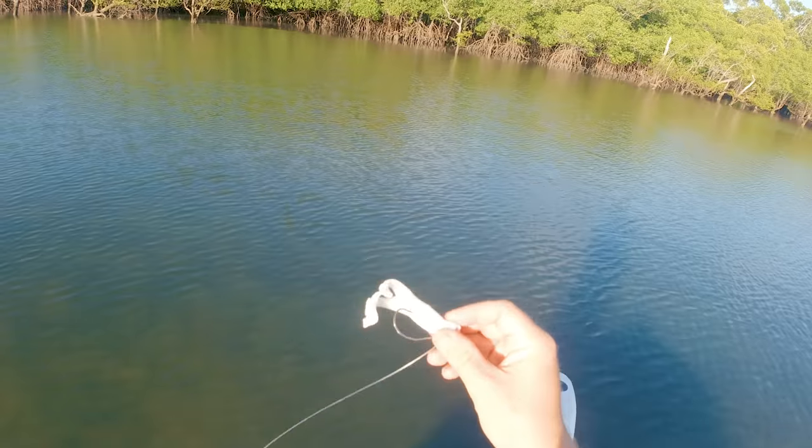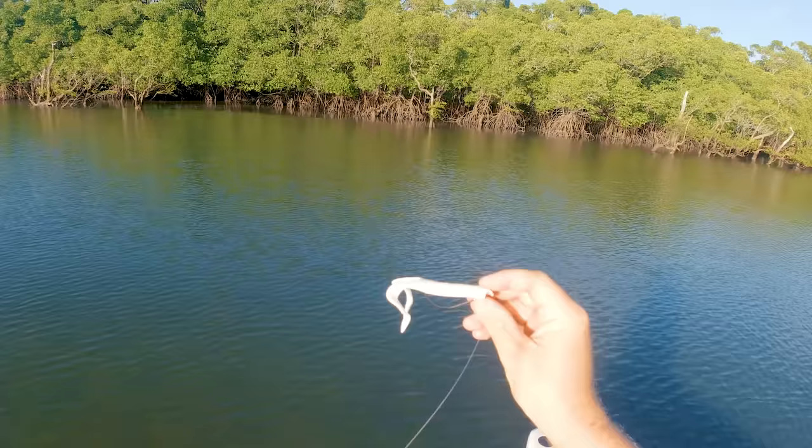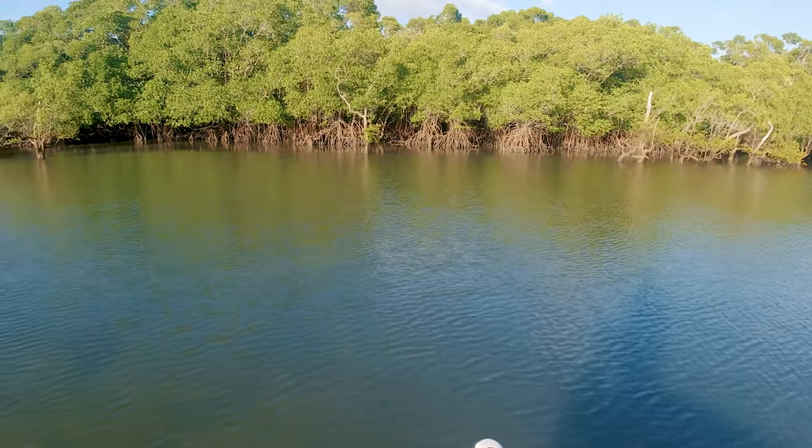But yeah, I just got this little pop frog here. Haven't put much time in with the pop frog. But yeah, just rigged on a 5-0. 5-0 is pretty mint for it. Probably should chuck a bead on the back there. And then we'll get into it.